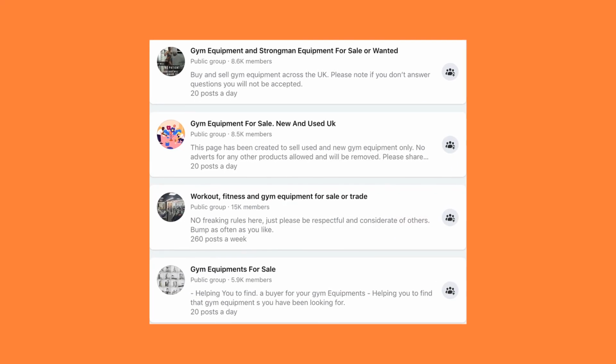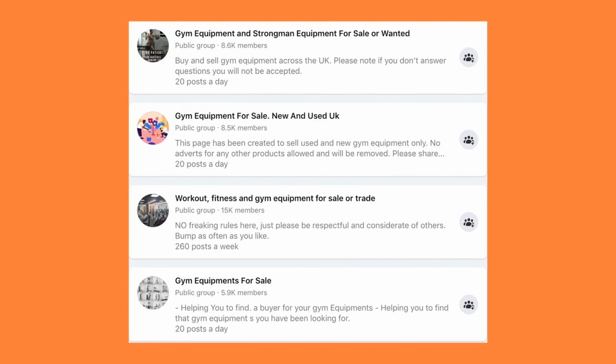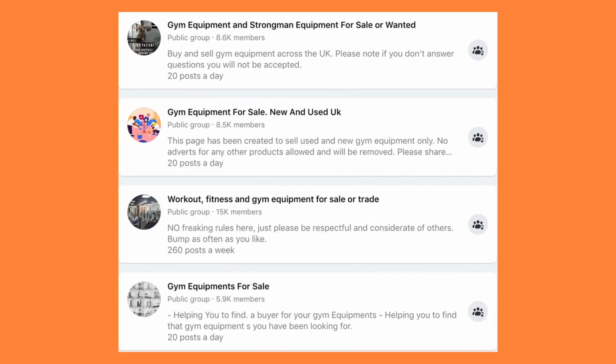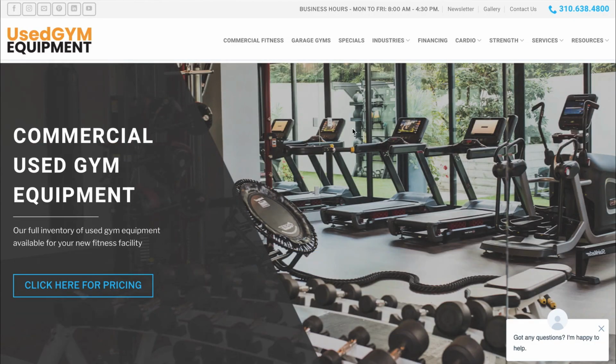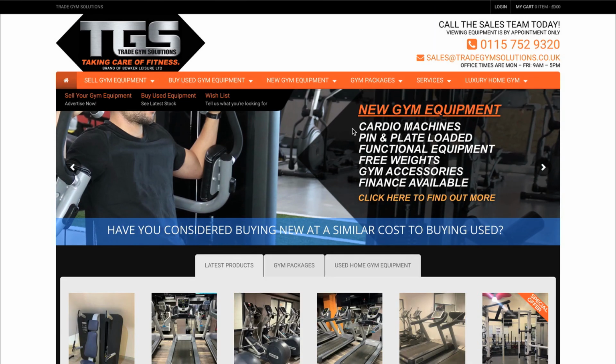There are even dedicated Facebook groups for buying and selling gym equipment that you can request to join and scan their feeds for bargain buys. Lastly, you can even find specific sites dedicated to selling used gym equipment. Specific sites like usedgymequipment.com, ukgymequipment.co.uk and tradegymsolutions.co.uk have great discounts and bargains.